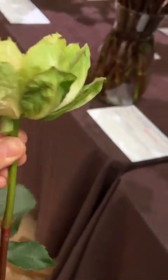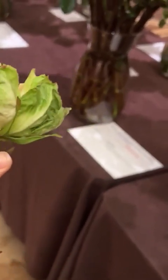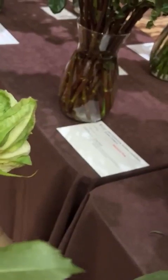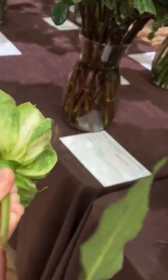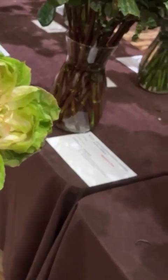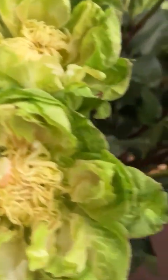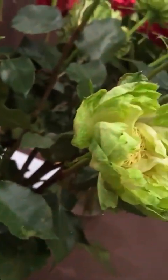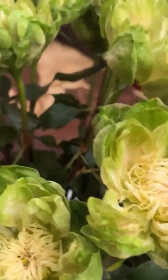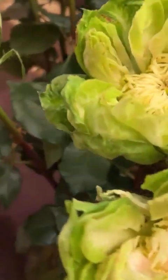And then look at the petals. I mean, it looks like little baby cabbages almost. Absolutely amazing. I love the look of the back. I love the interest of the center. It's going to definitely be one that you either hate or you adore, but whatever, it's truly going to be a conversation starter because people are not going to be sure that that could even be a rose.